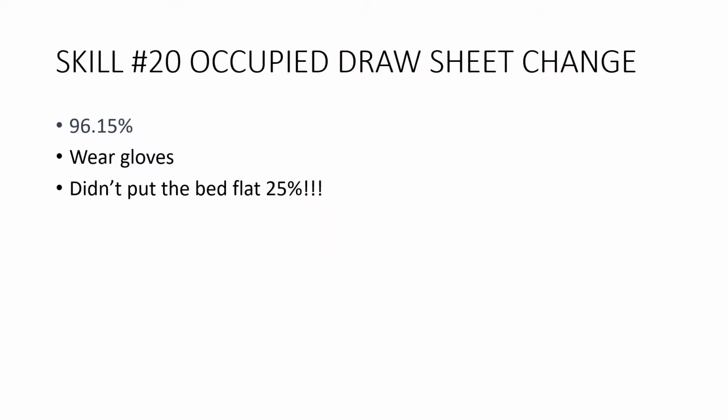Occupied draw sheet change. Wear gloves. Put the bed flat. Again, how do you change a sheet with the bed up? No, put it down.